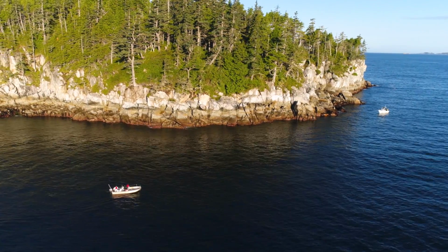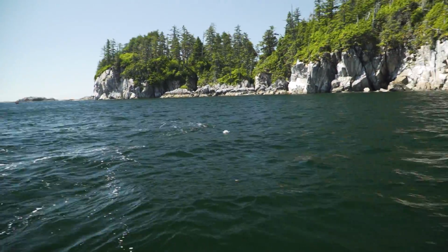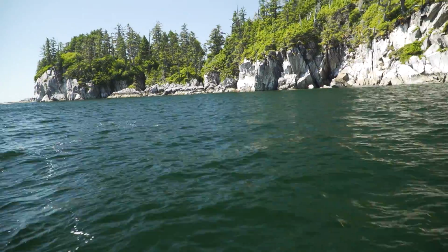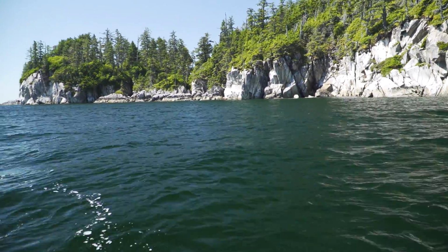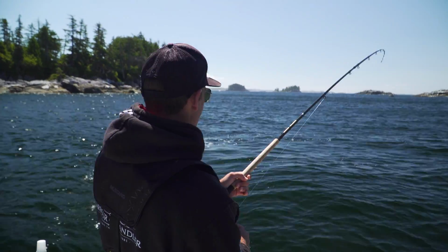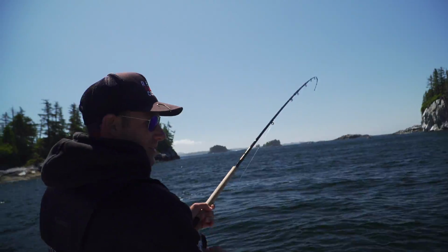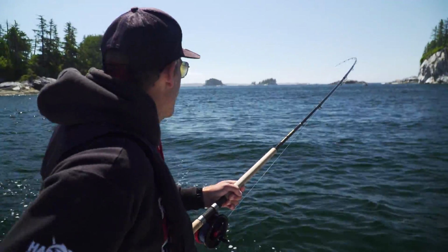I think we got a coho here. Look at him. He's just going squirrely, dude. That was awesome. That was pretty cool. The water was so clear, as soon as he took this, you could see him right under the surface, just flying.